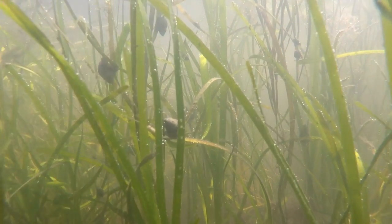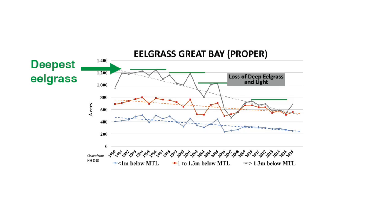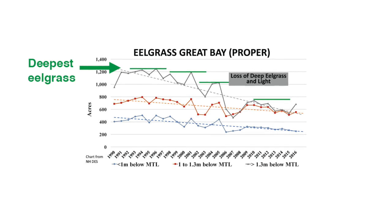Okay, now let's discuss the eelgrass situation with the same lens. And let's acknowledge, by the way, that eelgrass is a resilience feature for oysters, and oysters are a resilience feature for eelgrass. These habitats support each other. In this graph that begins in 1990, we're looking at eelgrass at 3 depths in the Great Bay proper, not the whole estuary, just the Great Bay. And the highest line there is the deepest grass.